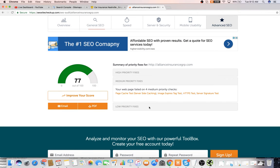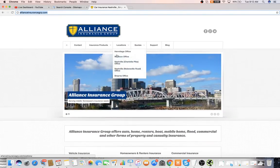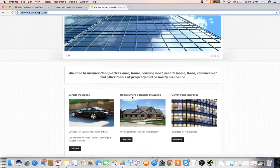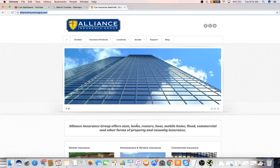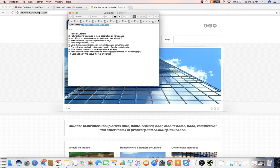We could do an export and send this over too if we wanted to, but we're not going to do that. Now we're just going to get some visuals, or from a visual standpoint on the website. So no call to actions really, except for here at the bottom. So I would say let's add a call to action above the fold on the homepage and other important pages.